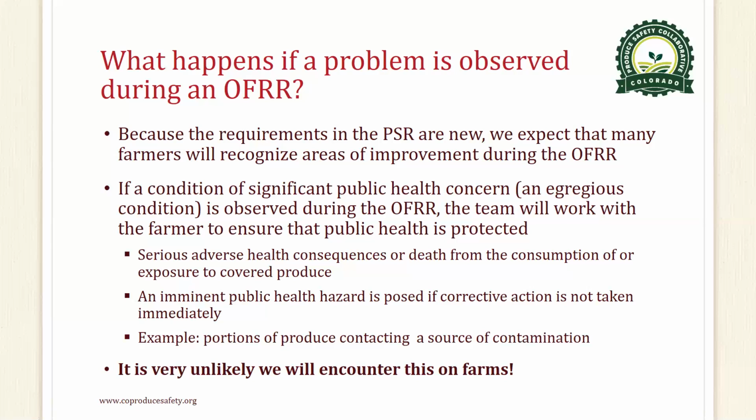We anticipate that this is going to be very rare that we see this type of situation occur on a farm. We have a plan if we need to, and we like to let farmers know what would happen if we did see something. But again, we just really feel like this will be something we're not going to see very frequently.